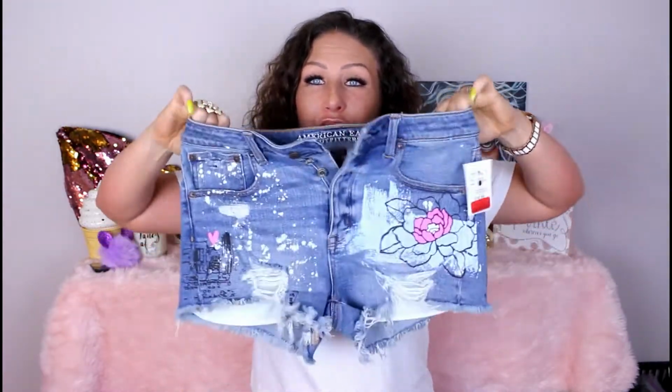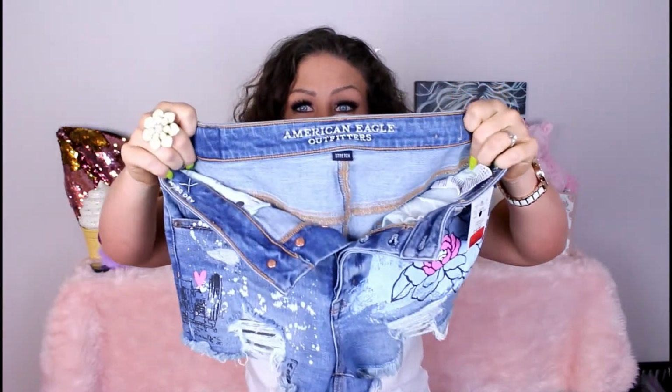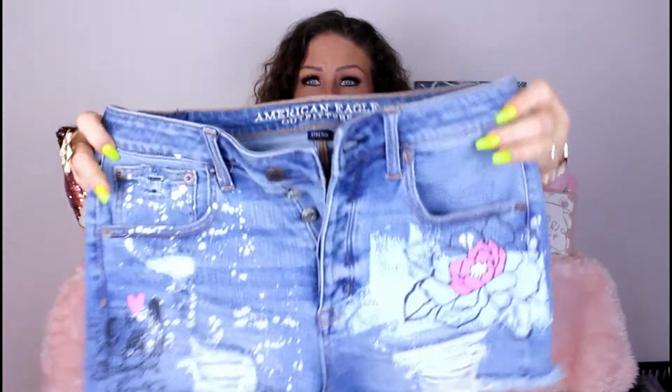When I saw them, I was like, please Lord, let them be in my size. Oh my goodness, fashion queen, please let it be. And sure enough, there was only one pair. And yes, it was my size. Now these are high-waisted, which is even better. And they are stretchy, so they are comfortable. And they're American Eagle brand. I didn't even really know American Eagle made super cute, super trendy stuff like this. I had no idea. And these were $13 on clearance.